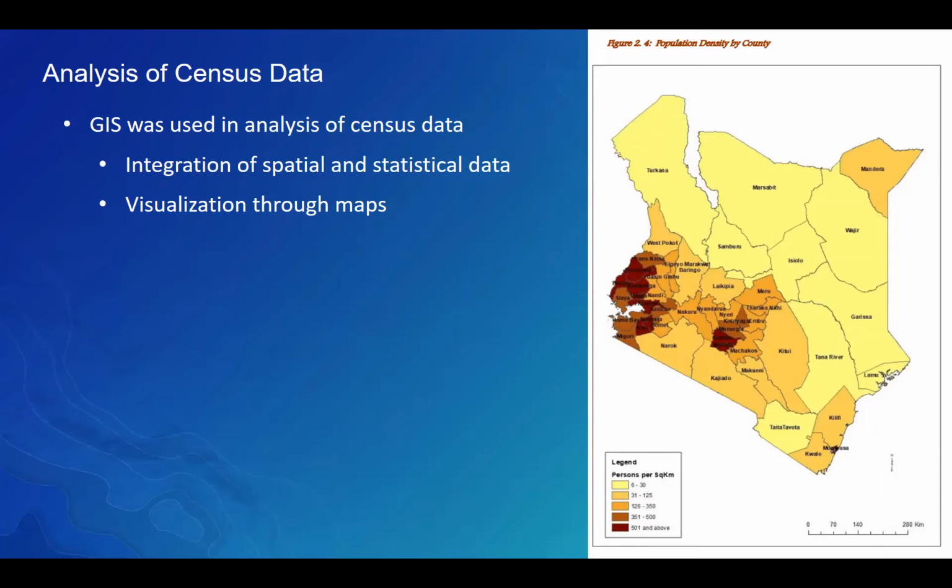So once we were able to join the spatial data and the statistical data, we were able now to do the spatial analysis. So we are able to visualize our census data at any level. Whatever I've given is at county level, but even if we wanted to do it at EA level, we are able to visualize that data after integrating it with the geospatial data.